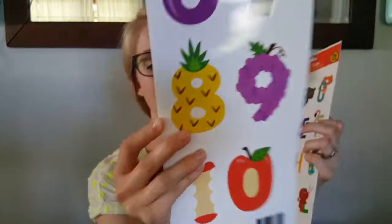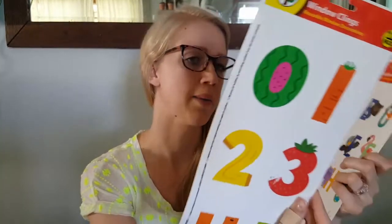This one here got a little bit messed up because one of my kids got some water on it, but you can see here on the back they're shaped like fruits. I think all fruits, yeah, some vegetables too. So they're shaped like fruits and vegetables, and I just thought those were really fun. I thought these were nice because they do have the animal that goes along with the letter, so your kids can recognize that sound as well as the letter.